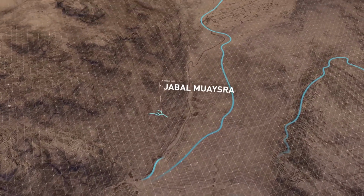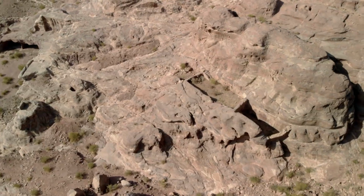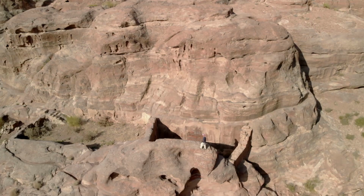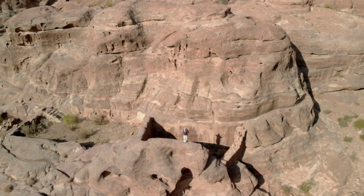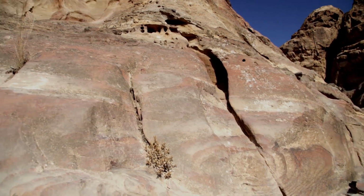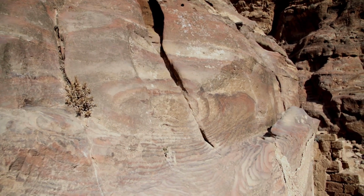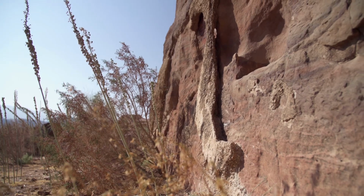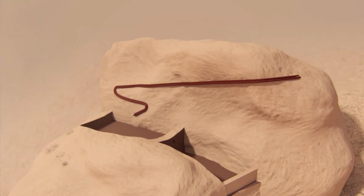A bit further north of the city, another site highlights the genius of the Nabataean builders. This was once the setting of water purification reservoirs. If you look to the edge of the cliff, you can see a carved channel, which is mostly destroyed. The idea of this channel is to collect water from the top of the cliff and then firstly feed that big basin here, which we can call a collection basin.